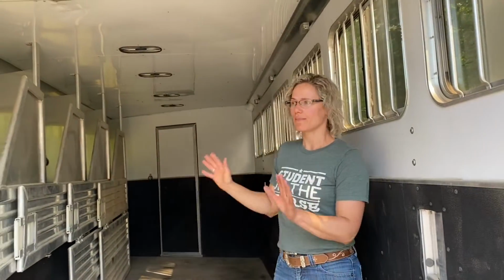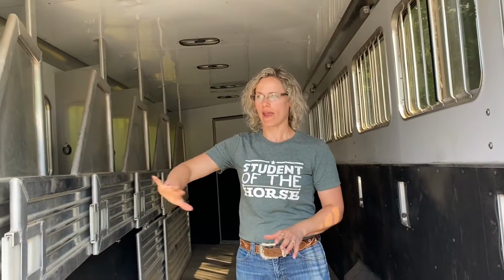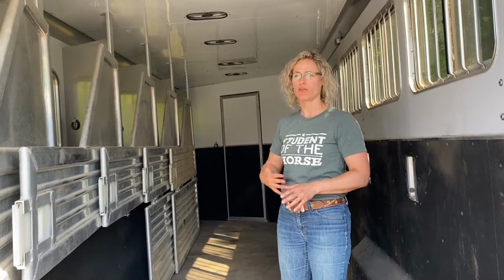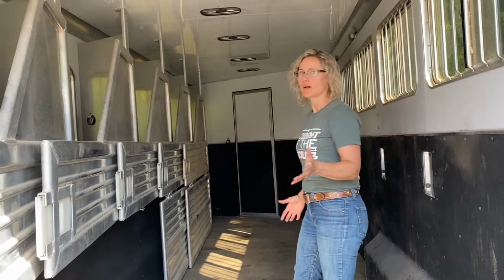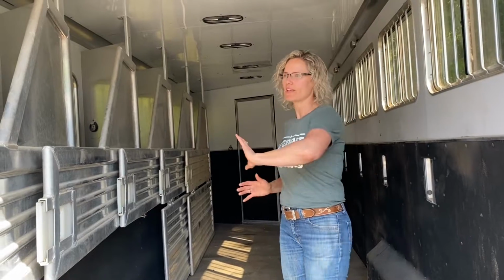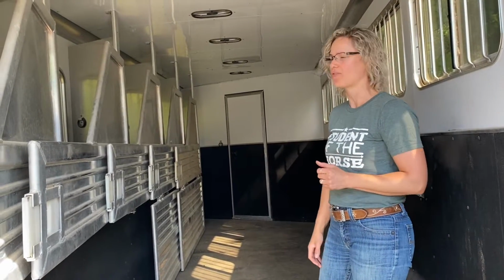Something I really like about these slants is the way that they open all the way. So they close all the way to the wall, and you're not worried about one of the slants opening up and hitting one of the horses as you're backing out. It's nice and wide for the horses. They won't feel claustrophobic when they're coming in or out. That's really important to me as well, because I've seen some that just kind of poke out and you're always having to manage the slant and the horse at the same time, and I think this is just a really safe way of going about it.